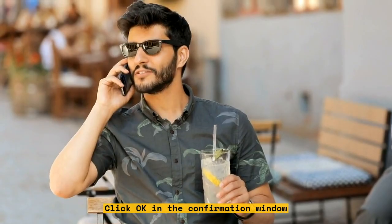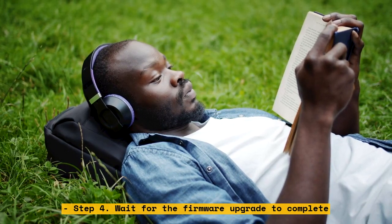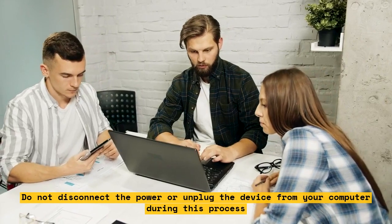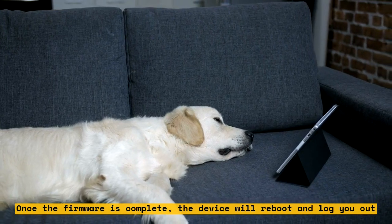Step 4. Wait for the firmware upgrade to complete. Do not disconnect the power or unplug the device from your computer during this process. Once the firmware is complete, the device will reboot and log you out. To install the patch using the command line, follow these steps.